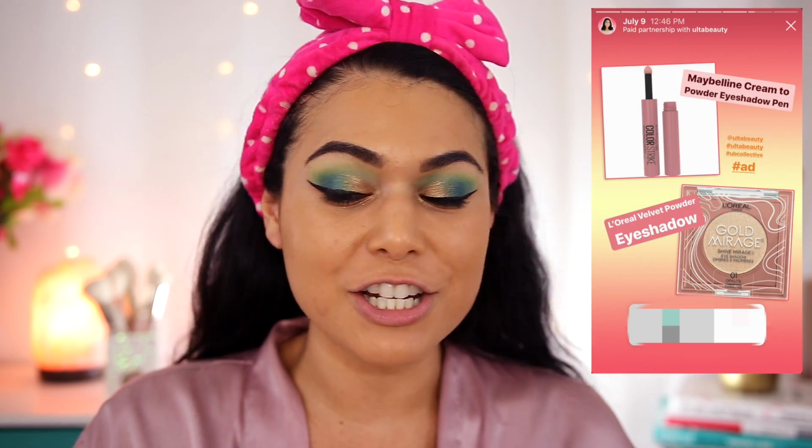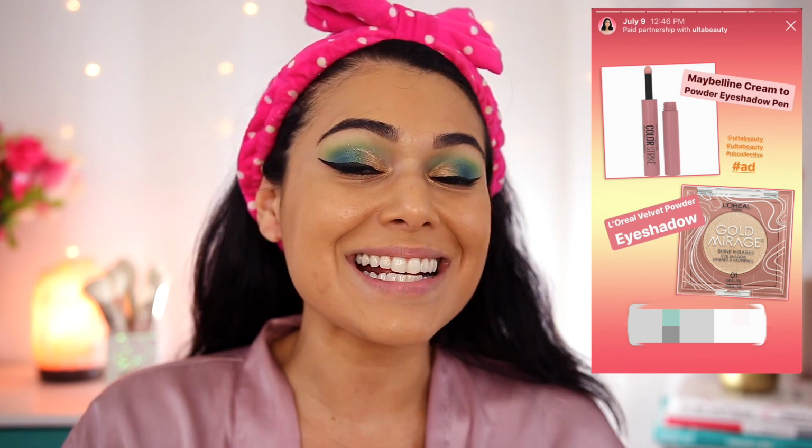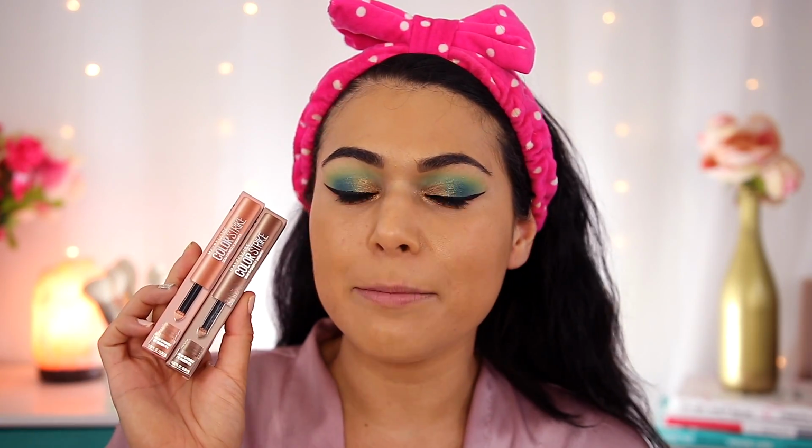Now, while we're right here on the eye portion of my look, I do want to swatch some eyeshadows that you all told me to buy. Obviously, we won't be putting them on my face today, but I do want to show them to you. So I had you choose between the L'Oreal Velvet Powder eyeshadows and the Maybelline Cream to Powder eyeshadow pens, and 62% of you wanted me to pick up the Maybelline ones. So I grabbed these in 2 shades, and these caught my eye because they seemed like a very easy, like one swipe eyeshadow look type of product.